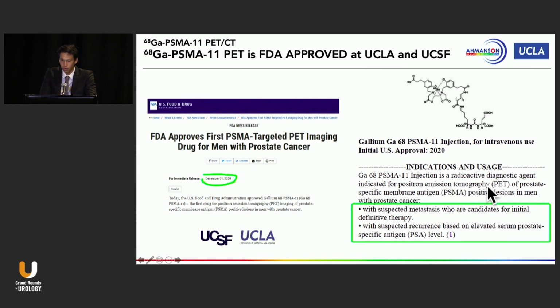So it is approved for PET imaging of PSMA positive lesions in men with prostate cancer, either with suspected metastasis and who are candidates for initial definitive therapy, so basically primary staging of usually high-risk patients. But it leaves some room for interpretation because with suspected metastasis, it doesn't say specifically NCCN high risk or something, so it gives some flexibility. Similarly, it is also approved for patients with suspected recurrence based on elevated PSA. And again, it doesn't say biochemical recurrence, where the diagnosis is made just on the blood. It can be any type of recurrence because we didn't put that here. So just to put that on the table.